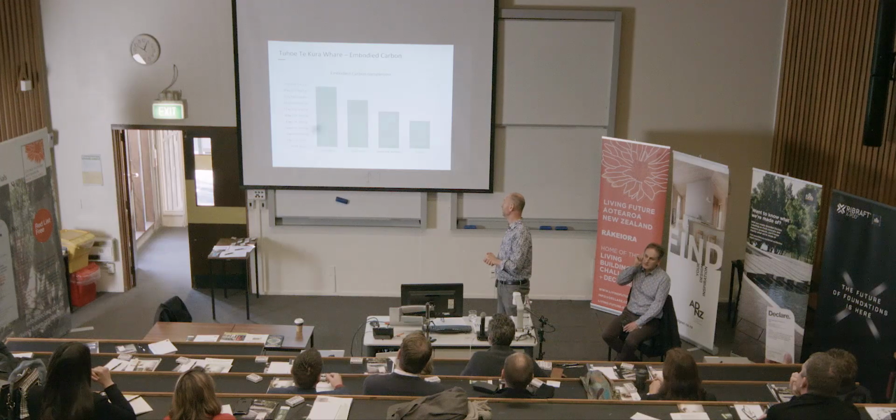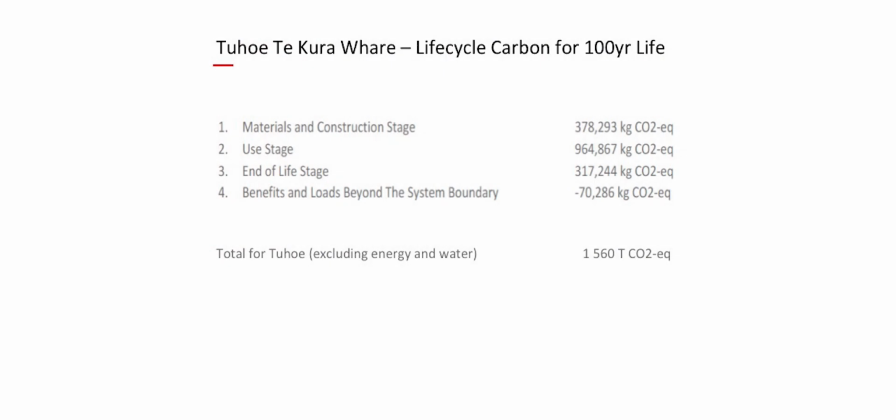and making them super efficient and durable, reducing the maintenance that they need over their lifetime. And I'm just going to point out a bit of a hoary one here. 400,000 kilos of CO2 to build the thing, nearly 1 million kilos during its use. It's quite a big bill when we get to demolish it in 100 years' time.